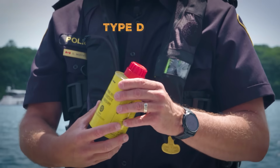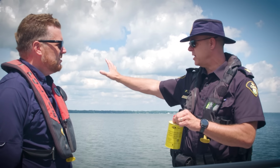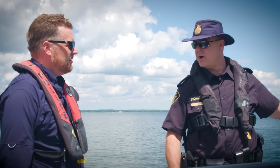And then this one, this yellow can. This is your Type D. This is something for daytime. People on the shore can't really see it, but you strike it, you're upwind, you throw it downwind, and this thing floats in the water.